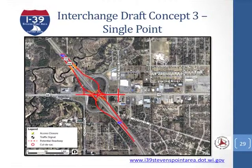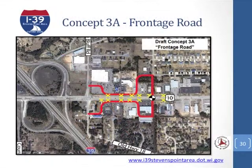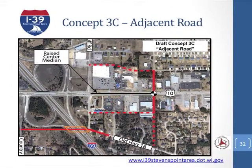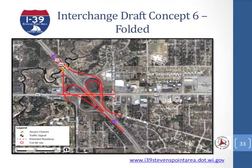So that's just something to kind of keep in mind as we're going through these concepts. Now, I'm not going to go into these frontage road, backage road ones for the single point. We can come back to them if we want. We also have these frontage backage road concepts in a little bit, but I want to focus on just the interchanges for now. So this last concept, concept 6, is what we call a folded design.